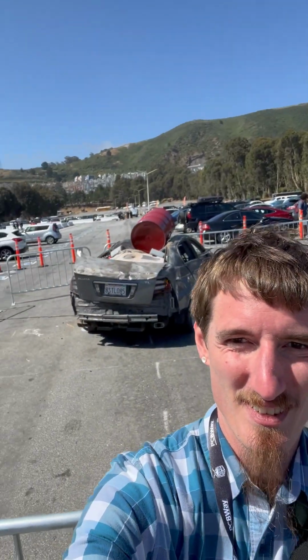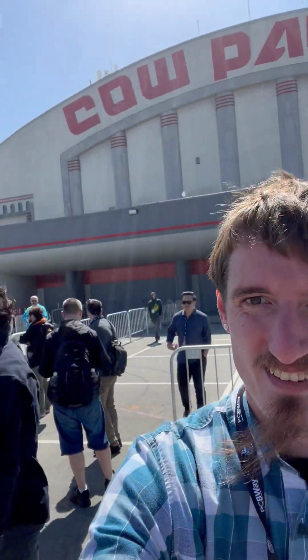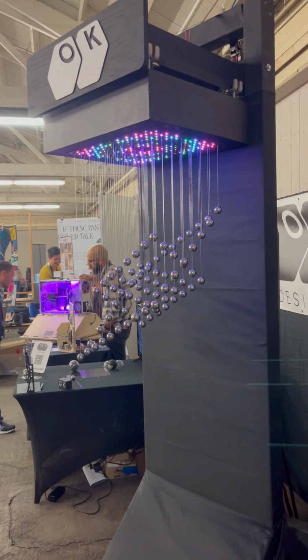Alright, finally made it through. Got my badge. I met some pretty awesome people online and I had great conversations, but we did have to wait about 2 hours before we could get into the facility. But when we did, holy cow, it was awesome.